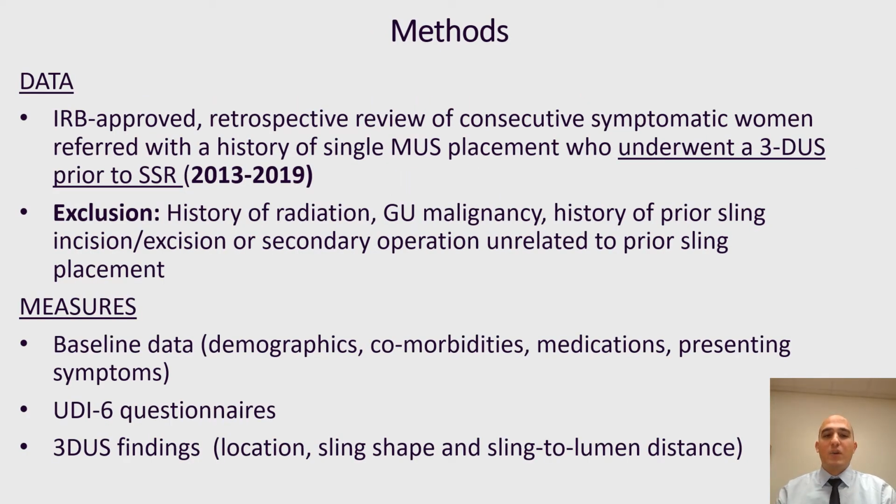We conducted an IRB-approved retrospective review of consecutive symptomatic women referred with a history of single mid-urethral sling placement who underwent a 3D ultrasound prior to their suburethral sling removal. We excluded any women with a history of radiation, GU malignancy, history of prior sling incision or excision, or secondary operations unrelated to prior sling placement.